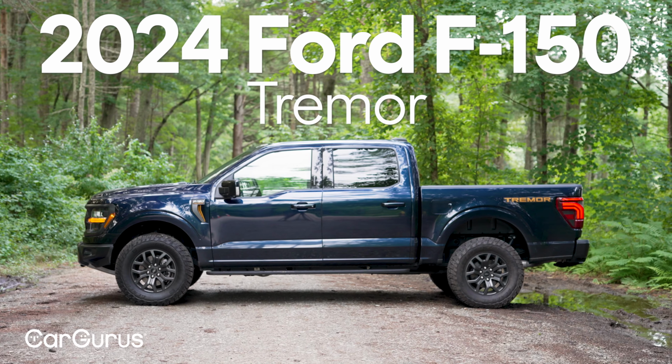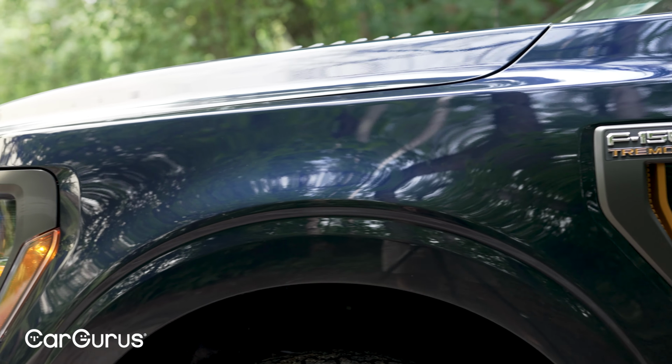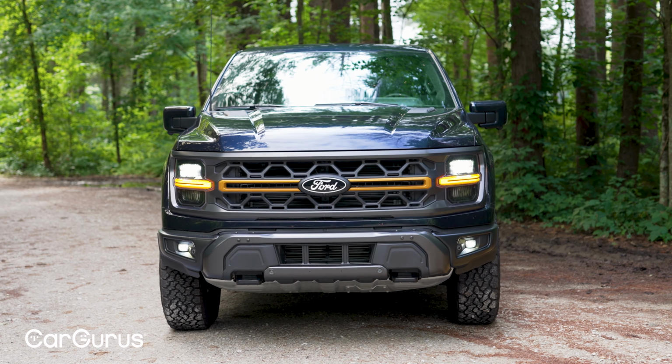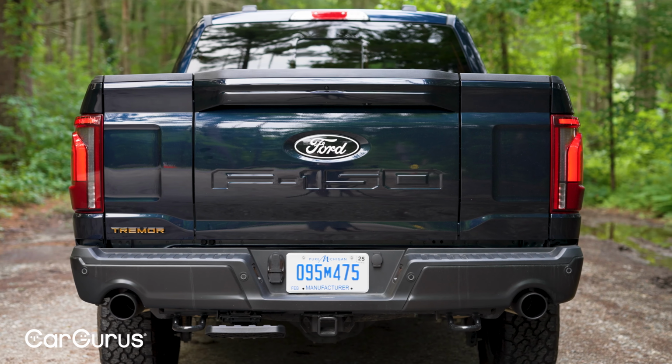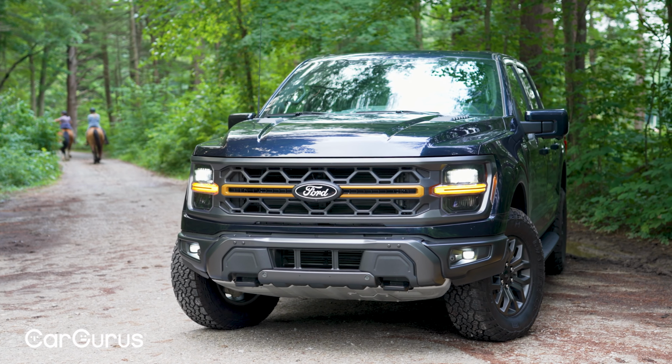This F-150 generation was new for 2021. It's now refreshed for the 2024 model year, but not much has changed because it can. Truck buyers want dependability, year in and year out. There's just more of the same goodness.